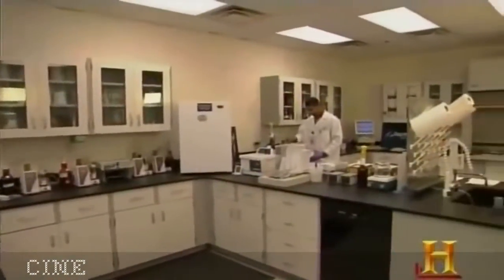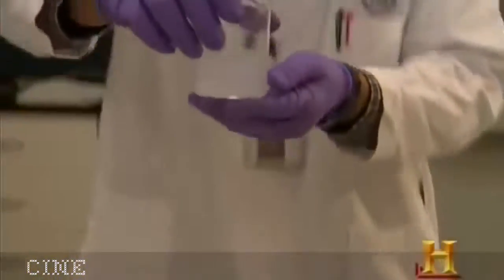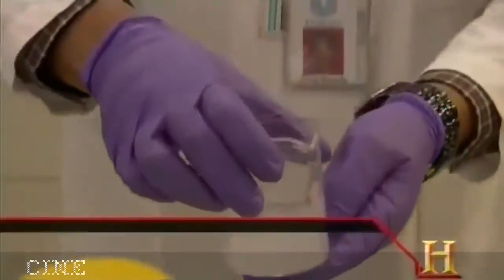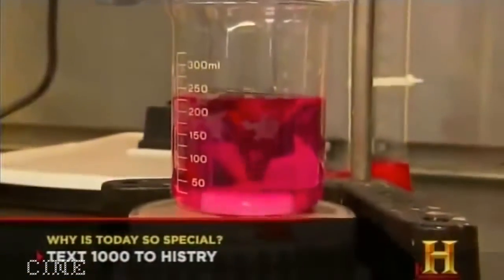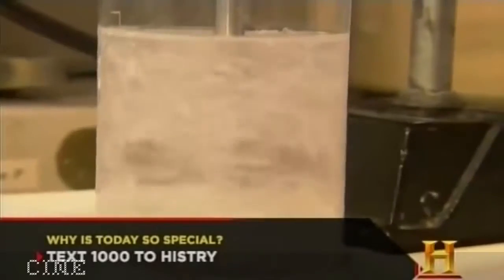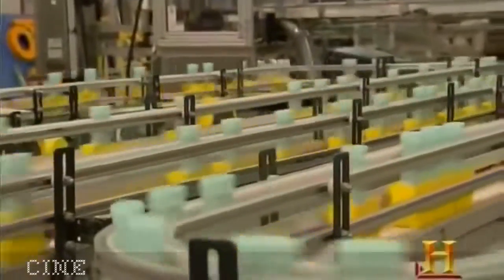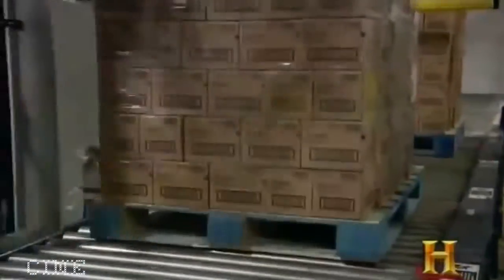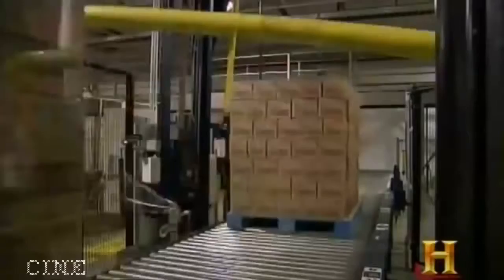Then, a quick stop at the lab for quality assurance. This is where all the finished products come in and get tested before they're released to the Walmarts, to the Targets of the world. We measure the active ingredient concentration in here. We also check for the fragrance, make sure it smells as it's supposed to. The stuff that makes the grade is then packaged, palletized, wrapped, and shipped.